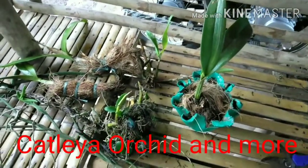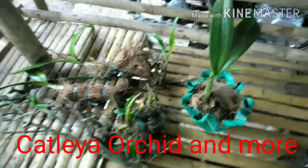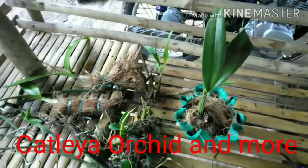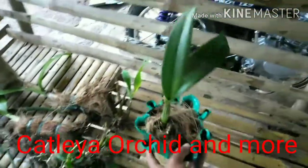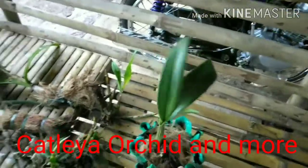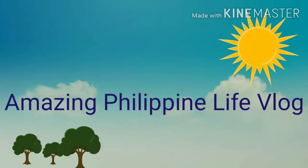Yesterday I was looking online about this orchid that I really wanted to have, and right now I already have it. My tita just gave it to me, and it's called Cattleya here. It is actually three. One, two, three.